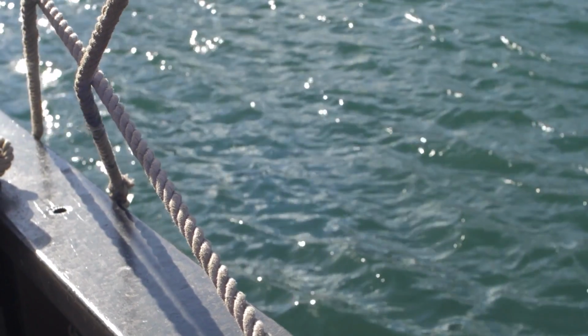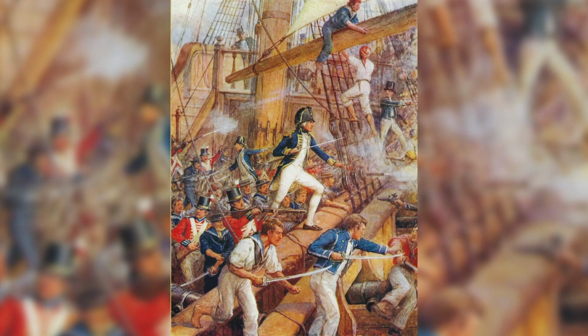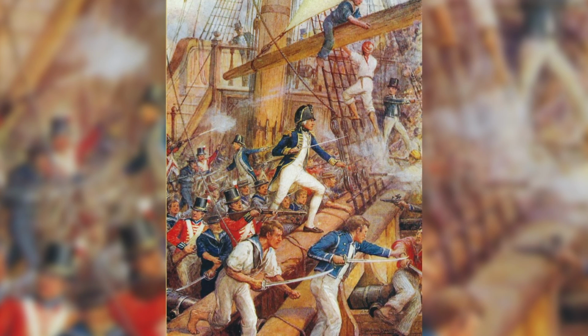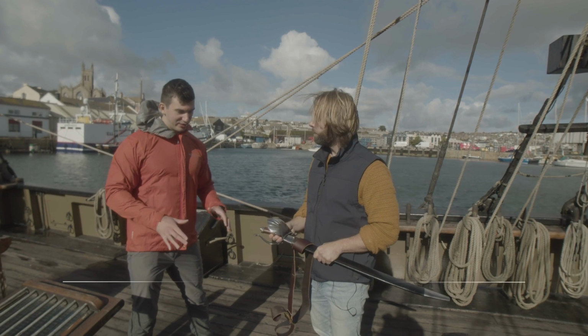In the early 19th century, a Royal Navy sailor's most trusted weapon was his cutlass. These would be used to engage in fierce hand-to-hand combat with enemy crews. Various kinds of cutlass would have been on display at Trafalgar. So Keith, we've got here a few different naval swords. Can you talk us through these?